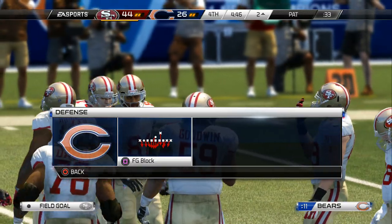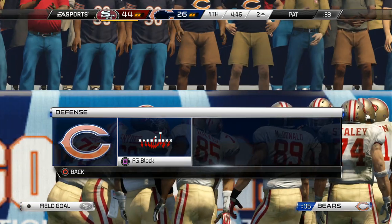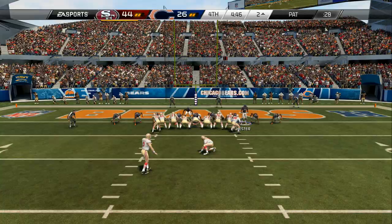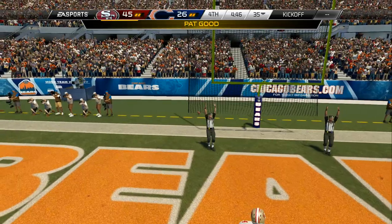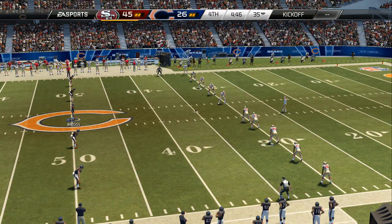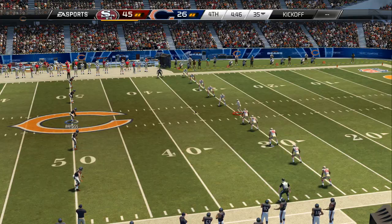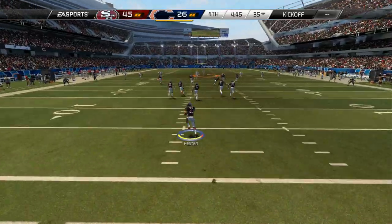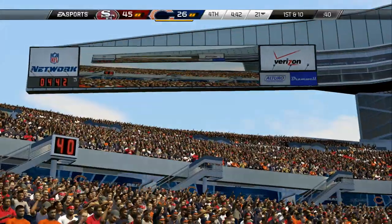Sit on it. They are aggressive. They take risk. And what a job. The 49ers for the extra point. Setting up for the kickoff. Hester's got a chance to return this one. Just across the 20 and tackled at the 21.